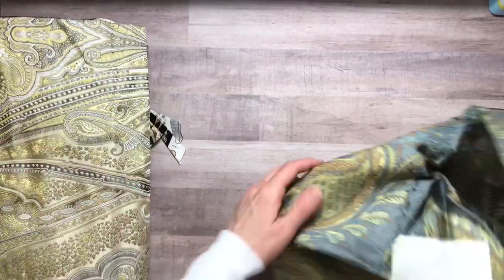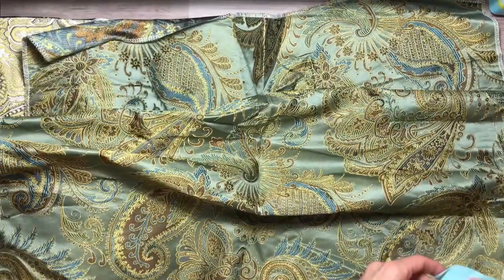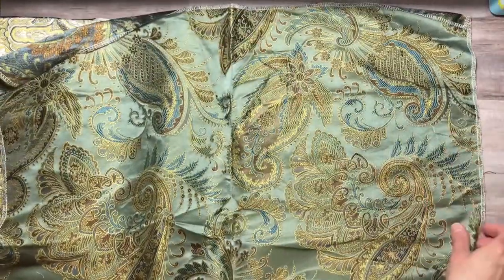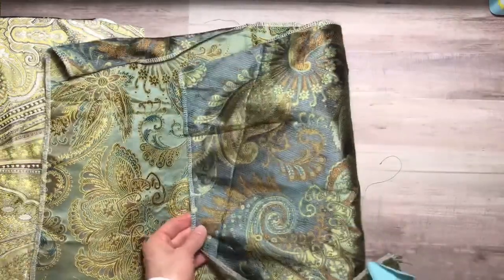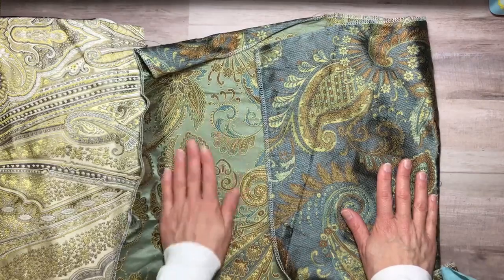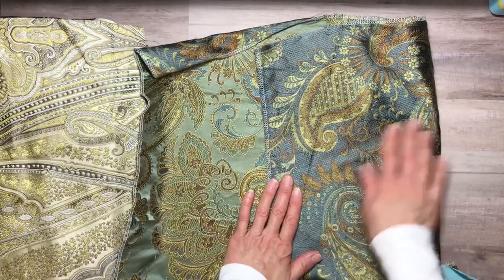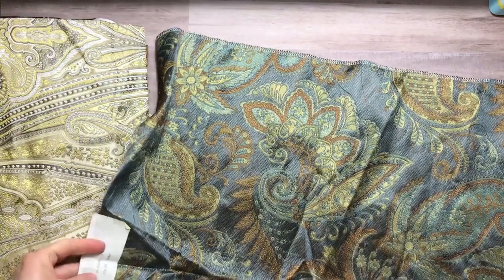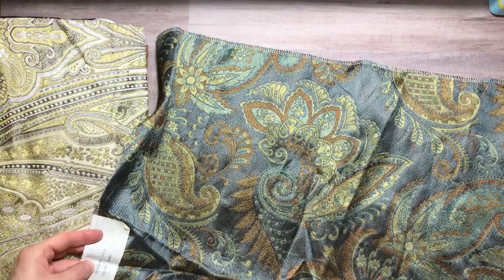Love that. Here's another great piece. Love this. Love the colors together. Gorgeous. And again, look at the back. So you have a more muted green on the front, and this lovely blue in the back. This is Glass Gull Silk.